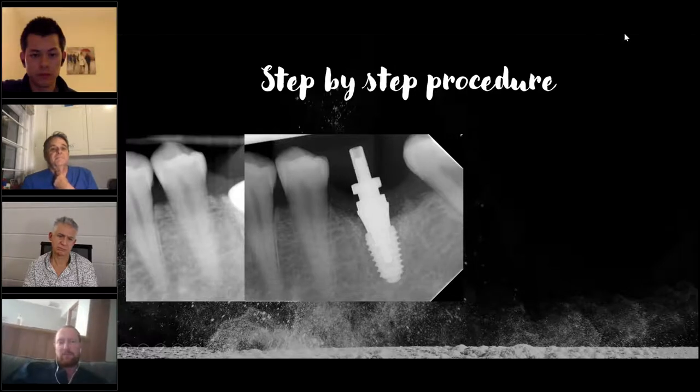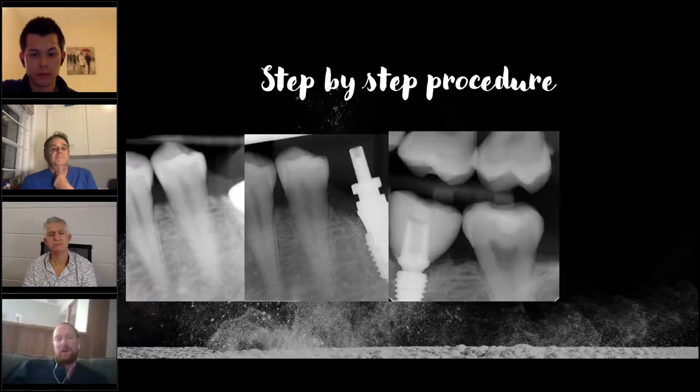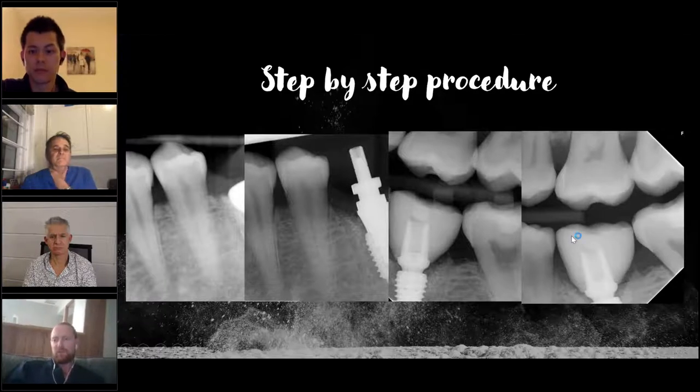And the impression, this is just after 12 weeks. And then you can see the final result, the final crown. This is a lithium disilicate crown with just a standard post heel, and this is a very, very nice solution. And this is also after 1 year in function, and you can see the bone level is really nice. So this is how I normally do it in the molar areas.